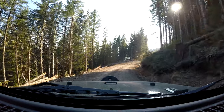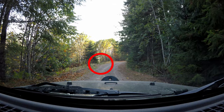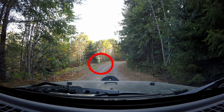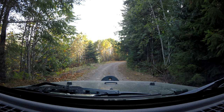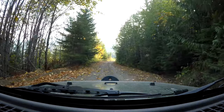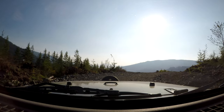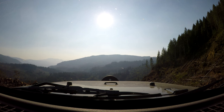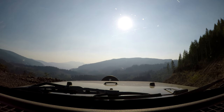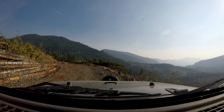Well, they're punching through a new road up here. More logging happening up here, so good to know. That was a good shot. So looking in front of us and maybe to the right, that's where I'm gonna go next. I've been there. That was a new spot that I sort of started looking at. And then they shut it down.